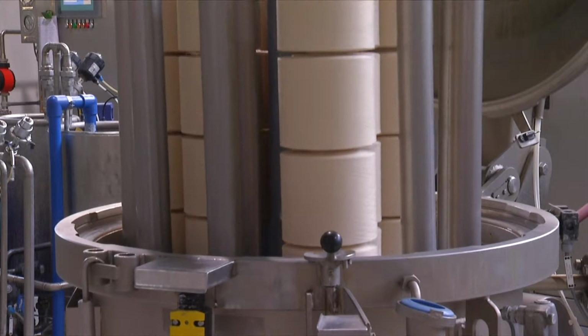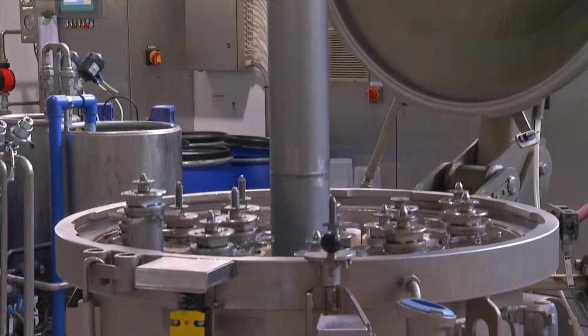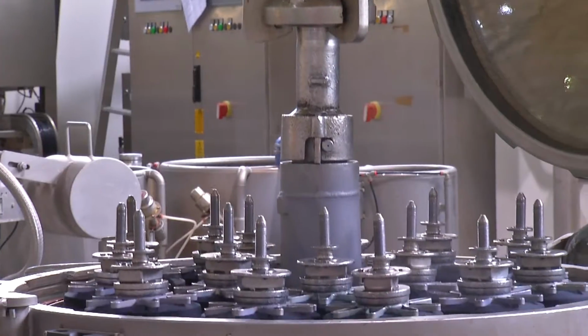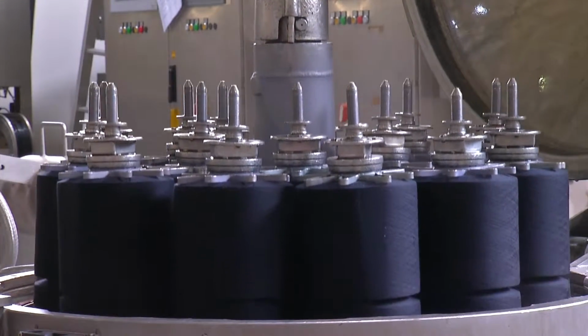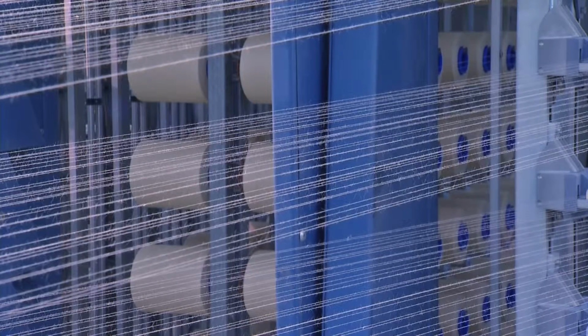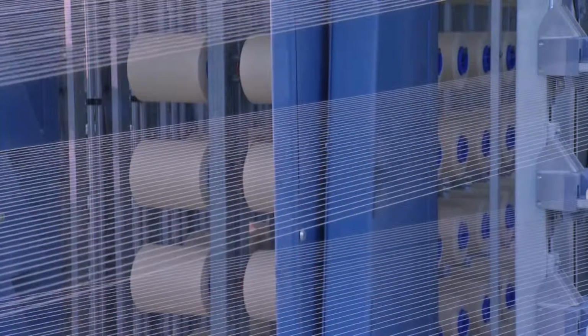The yarn is pre-treated, dyed and dried. There is a very high level of automation, and all of the devices are equipped with heat recovery systems. In the second step, the yarn goes to the weaving plant.